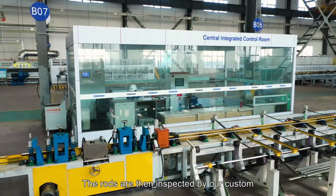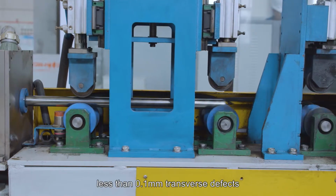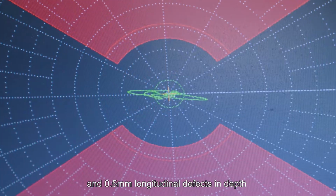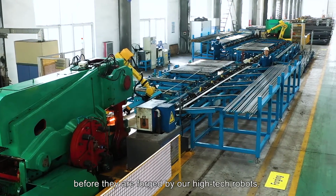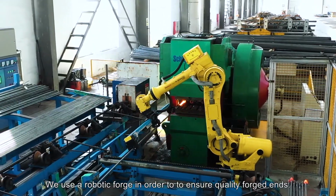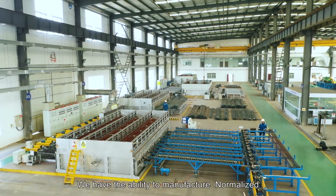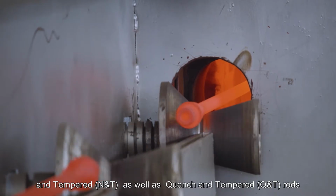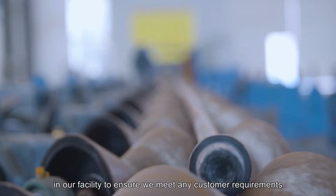The rods are then inspected by our custom eddy current inspection, which can detect less than a 0.1 millimeter transverse defects and 0.5 millimeter longitudinal defects in depth before they are forged by our high-tech robots. We use a robotic forge in order to ensure quality forged ends. We have the ability to manufacture normalized and tempered as well as quench and tempered rods in our facility to ensure we meet any customer requirements.